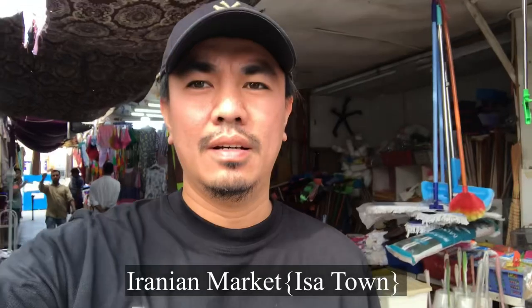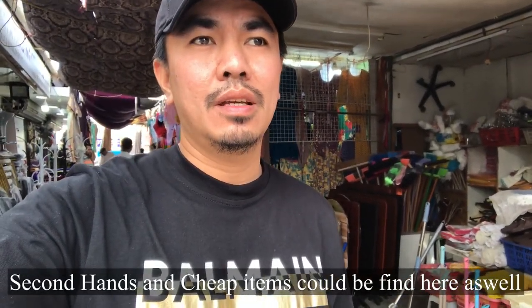So again, guys, I'm here at the Isa Town. They call it, I think, the Iranian markets here. There's a lot of items here you can buy, also like second hands. Mostly here, like second hands, and there's also new items, but it's a bit cheaper than when you go in AKBARI or some big markets, which is a little bit expensive. So here you can find everything, like kitchen items. If you are a little bit tight on budget, you can find small cheap items here. So you can check out here.